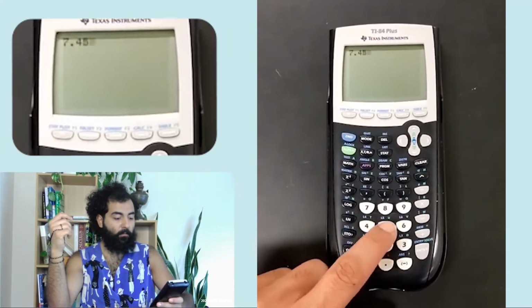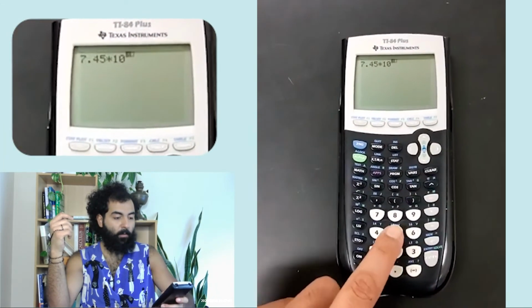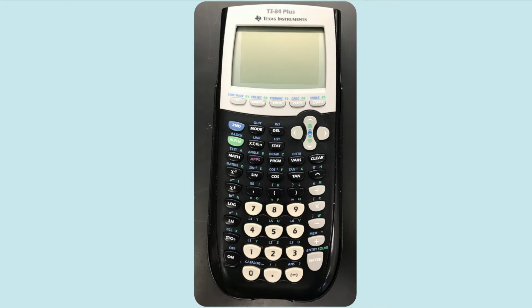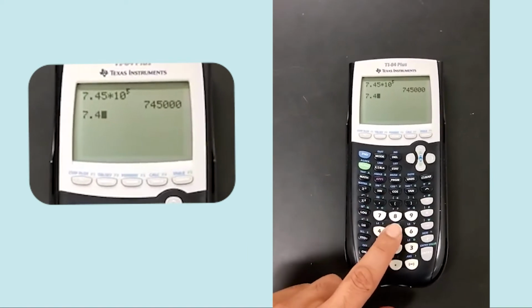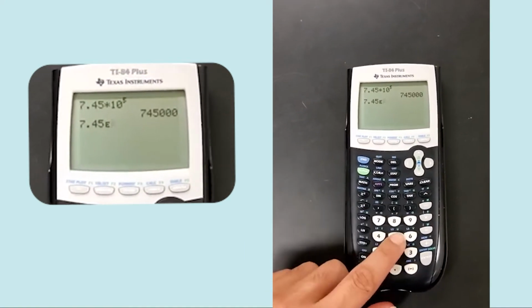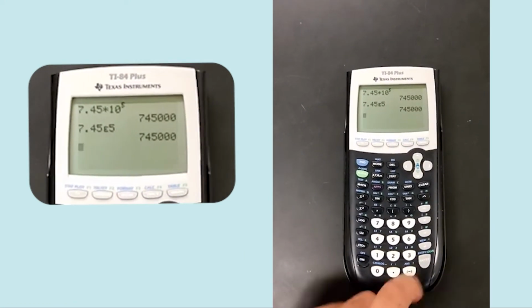If you're using a scientific calculator or if you're using spreadsheets like Excel or Google, there are 2 ways to type in the powers of 10. The first way is just to put in the whole expression. So 7.45 times 10 to the power of 5. The second way is by using the letter E. If you are using a TI 83 or 84, you can get to E by using second comma. If we're using E, we'll have to type in 7.45 E, 5, which gives us the same number.